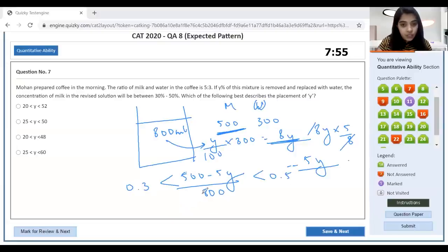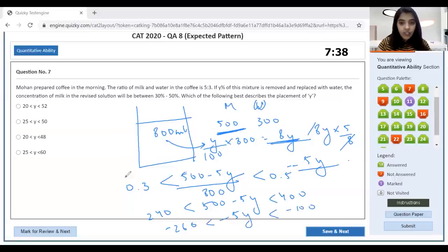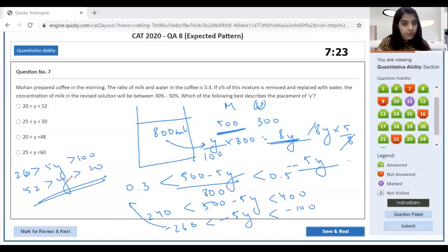3 eights are 24. So we have 240 is less than 500 minus 5y is less than 400, right? Subtracting 500 on both sides, we get minus 260 is less than minus 5y is less than minus 100. Reversing the signs, we get 260 is greater than 5y greater than 100. Divide by 5: 52 is greater than y is greater than 20. 20 and 52, which is our first option here.